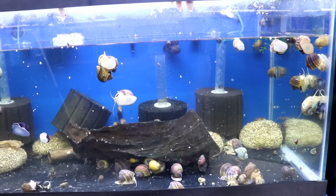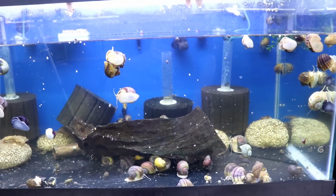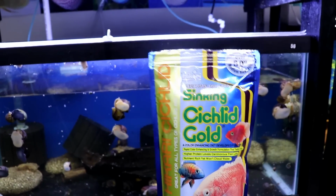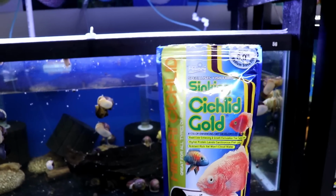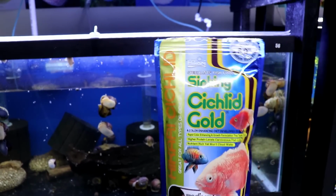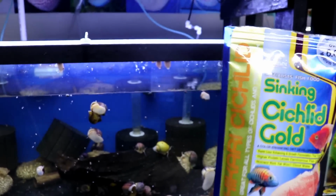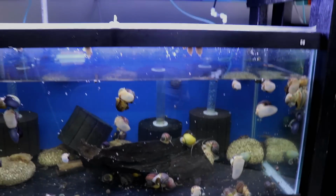One of the things I have switched to, I've switched many different times, but what I'm currently using is these sinking cichlid gold pellets. These things are like $9 a bag, and they actually last quite a while because I pour quite a few of these in. I'll go ahead and pour some in there so you guys can see about how many I feed.